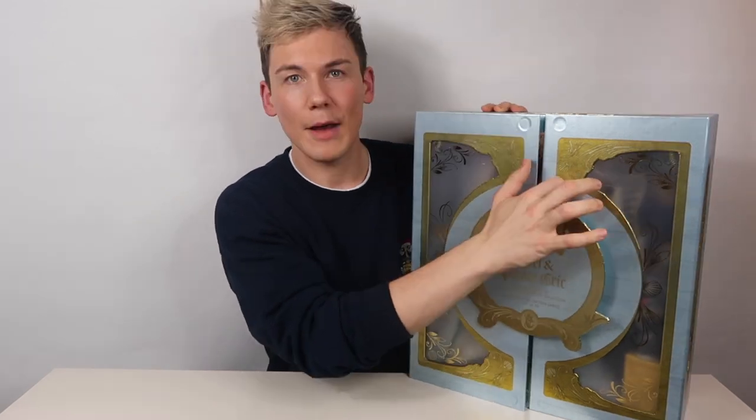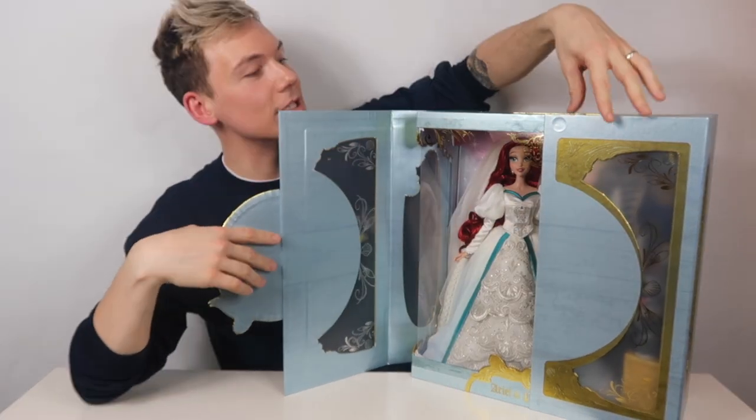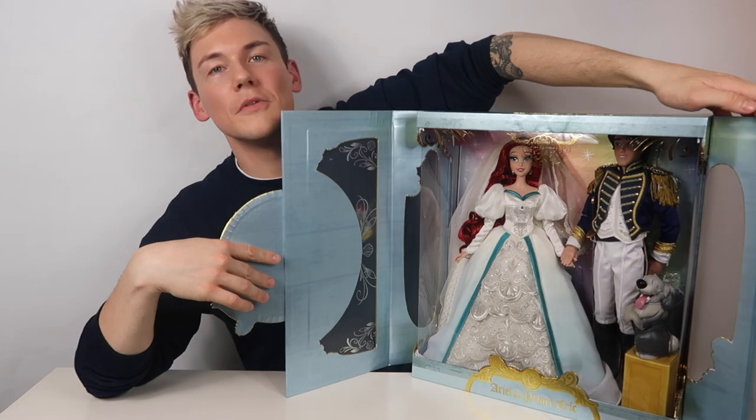So this door just flaps open like this to reveal Ariel, and this one flaps open like this to reveal Prince Eric.